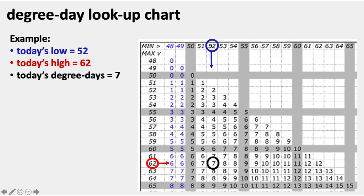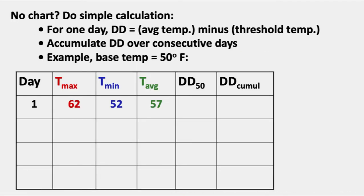For an example, if the low was 52 up here and the high temperature was 62 down here, you look at where those two intersect and it's 7. So your degree day total for that day was 7. If you have no chart, you can do a simple calculation.